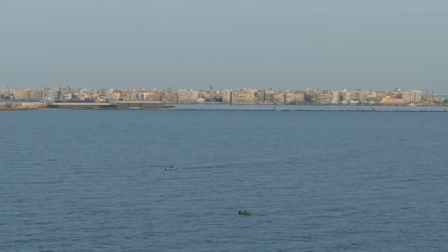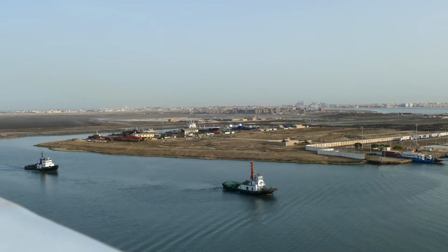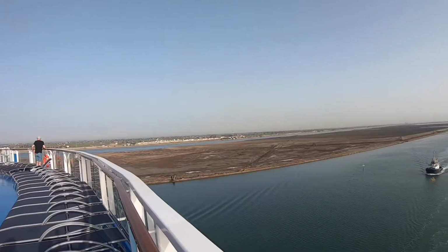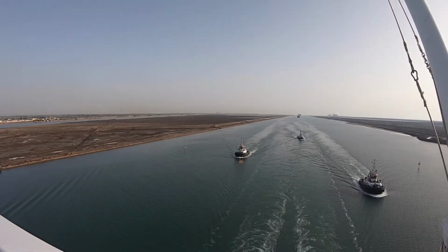We were the first ship to enter the Suez Canal that day, and we were soon joined by 3 tugboats, which were there to ensure the ship didn't get stuck. As we all discovered in 2021, with the Ever Given cargo ship, if there's a blockage in the Suez Canal, it can cause all sorts of problems.